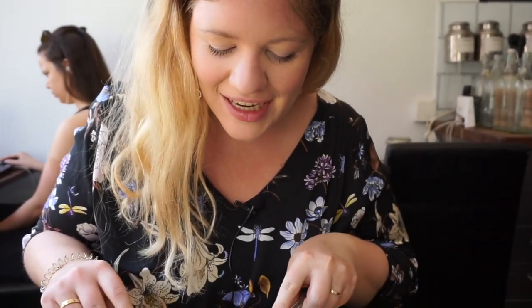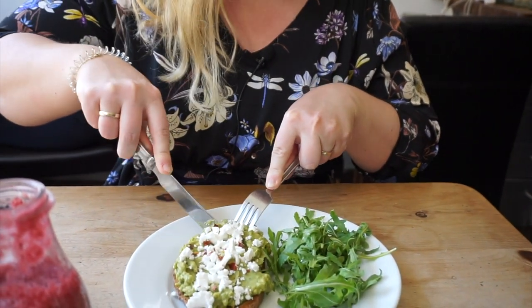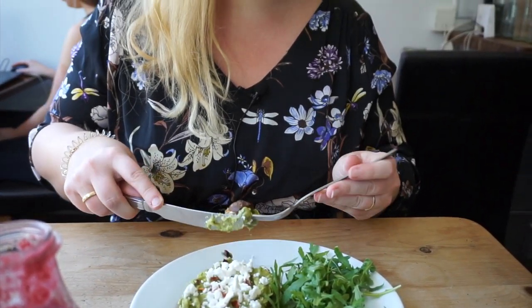Avocado on a sourdough bread with feta cheese and rocket salad. What do you need more for breakfast? I need to try it. Maybe I just need to actually bite on it. A lovely flavor, and paired with some chili as well. And the fresh avocado. Perfect. Really good start into the day.